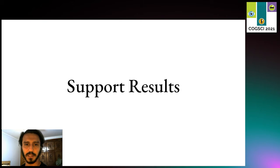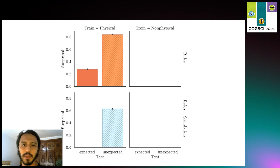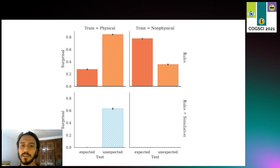Okay, on to the results for this support experiment. So, in the condition with physical training data, both the pure rules model and the simulation augmented model learn an adequate posterior over rules. And so they both end up finding the unexpected test events more surprising than the expected ones. Now, when presented with non-physical training data, the models differ in their predictions. The pure rules model happily accepts that objects with most of their base supported will fall, whereas those with most of their base unsupported will not fall, and it learns a program classifier according to that. So what happens is that it becomes surprised at the physically plausible outcomes and unsurprised at the physically implausible ones.